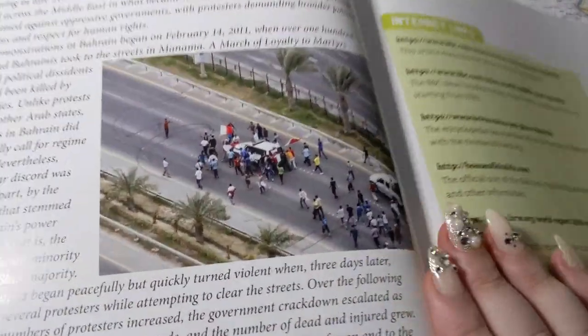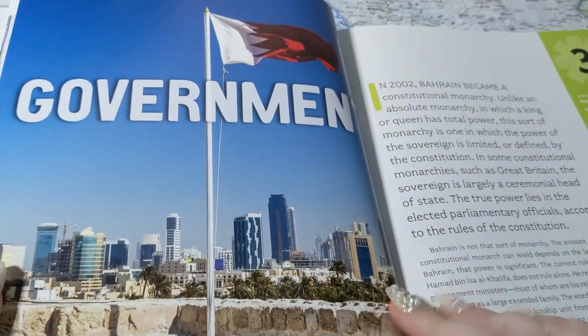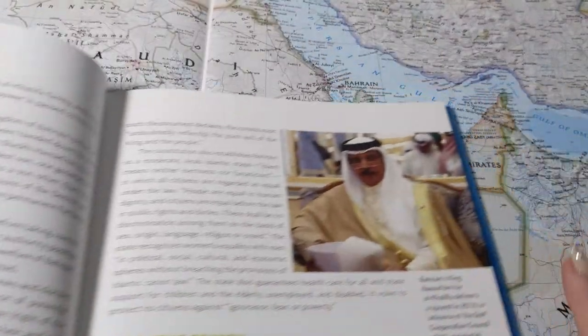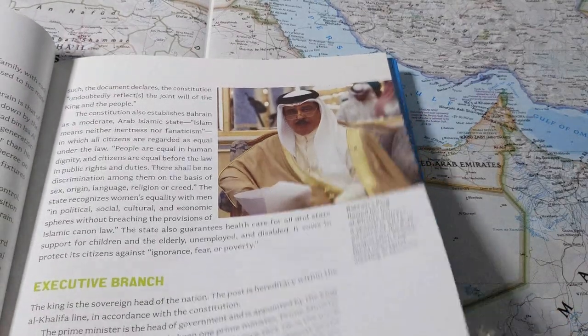Here's one of the protests during 2011. Looks like they're beating up a cop car there. Here we go, flying from Bahrain Fort, all the skyscrapers in the background. And here is the king himself. So Hamad bin Isa Al Khalifa is his name.